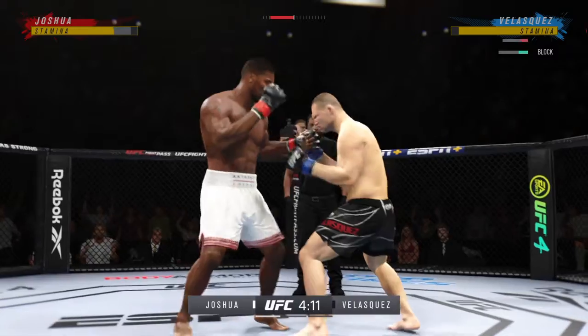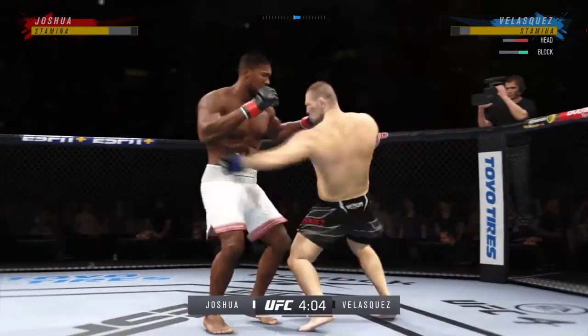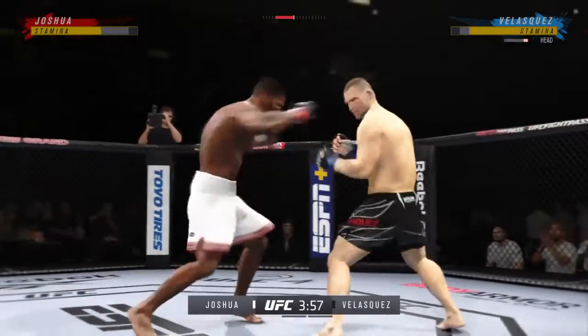Well, he continues to do a nice job here defensively, protecting his head, raising the guard, and really frustrating the offensive fighter a little bit. Lesson one in boxing class, hands up, chin down. Nice straight punch.